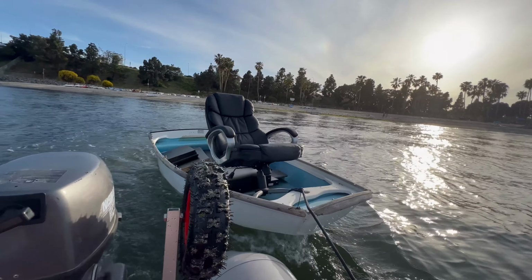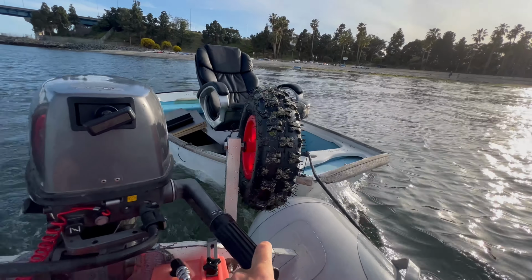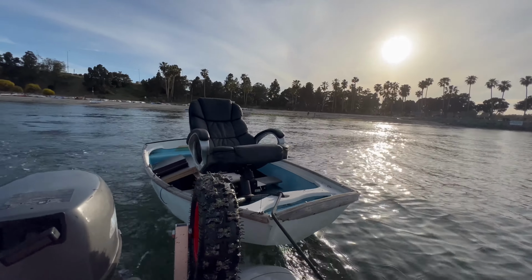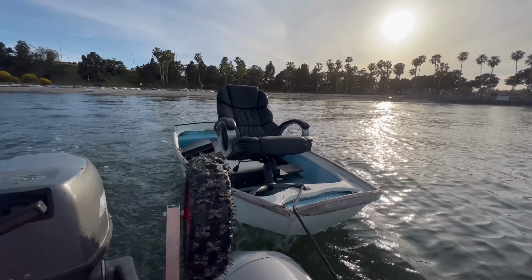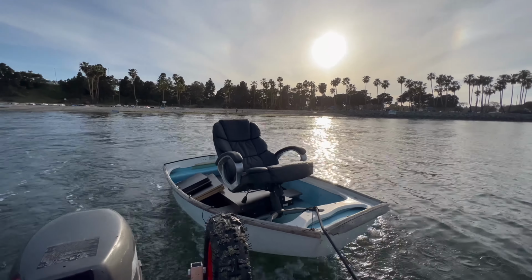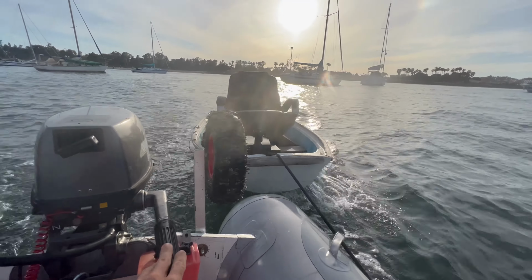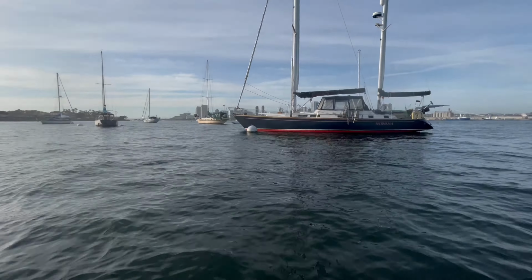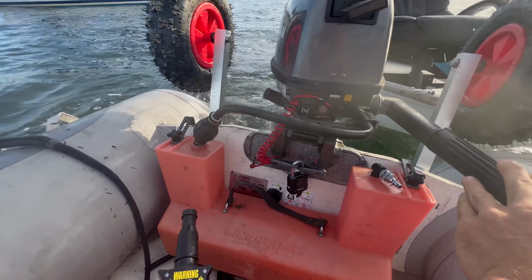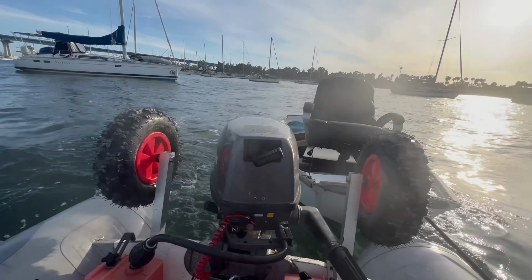This cracks me up. I don't know why this is so funny, but we're just towing a dinghy with an office chair through the bay. I think it's staying on so far. I don't think it's gonna fall off, but we'll find out when we get there. This is hilarious. In calm seas, this actually handles pretty well, and it's very easy to navigate along all the other sailboats. Just keep it at a low speed and smooth sailing we are. It's just easy breezy.